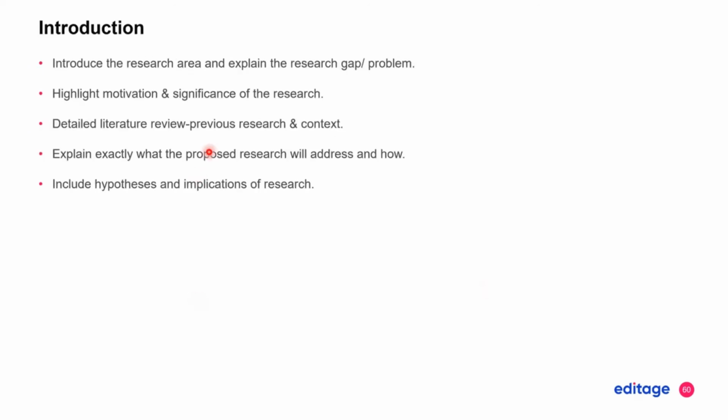So introduction, you'll introduce your research idea and fit it in the context of what is already known, and identify that research gap and the research problem. You want to highlight your motivation for the study, and then the potential significance of your research. They want to fund original research, and they want to fund high risk, high reward research. So make sure you have a detailed literature review and explain exactly what you propose to do and how you will do it, and include your hypotheses and implications of your research.